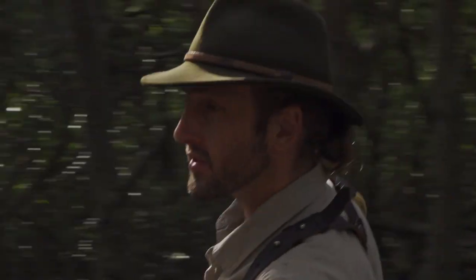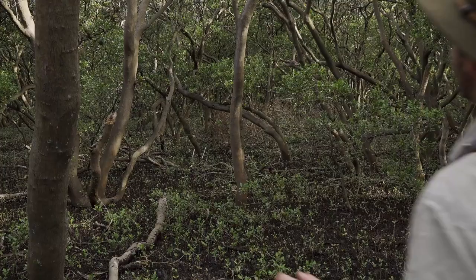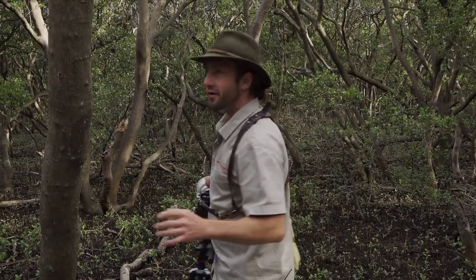So what I'm going to do now is walk down the boardwalk. And because it's low tide, it gives us a great opportunity to look at the things that are feeding on the broken down organic matter. This is a beautiful sight. We've got branches and leaves and everything down on the sediment.